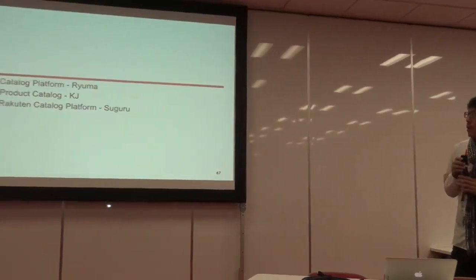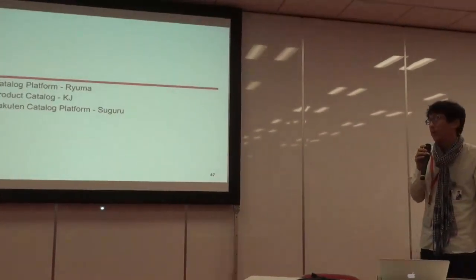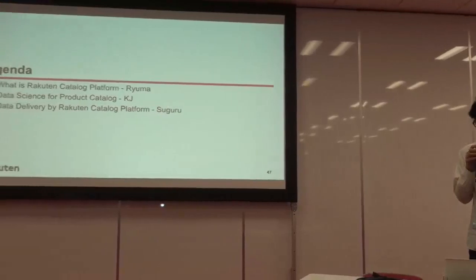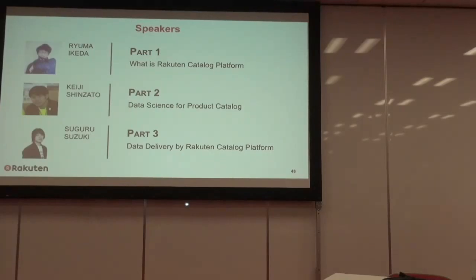Hello everyone. In this session, I'd like to explain the Rakuten catalog platform, which is the platform to manage catalog data. We have 3 speakers today. In my first part, I will explain why we have the Rakuten catalog platform. In part 2, KJ, a data scientist from Rakuten Institute of Technology, will explain the data science technique. And in part 3, Suru, who is the development manager of the Rakuten catalog platform, will explain how to deliver the data.